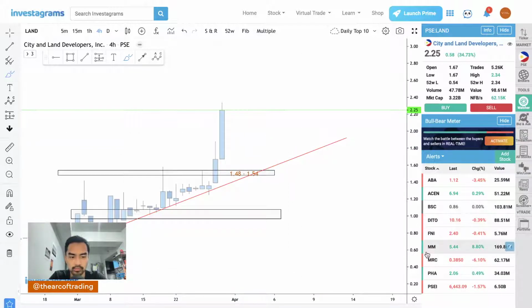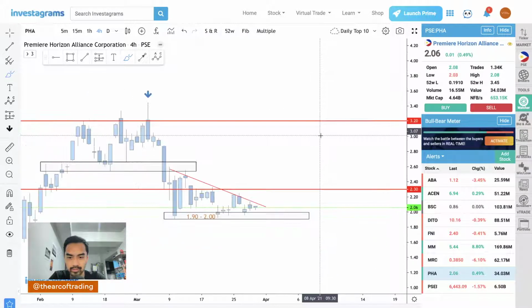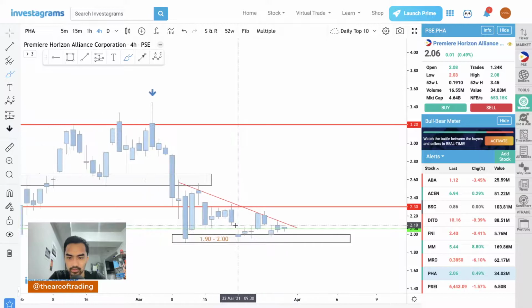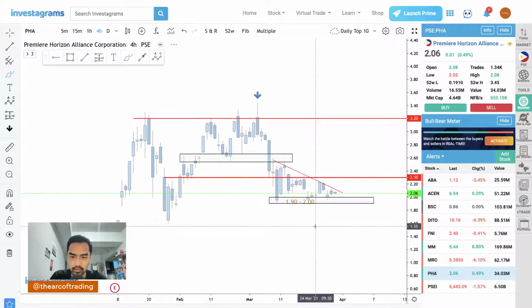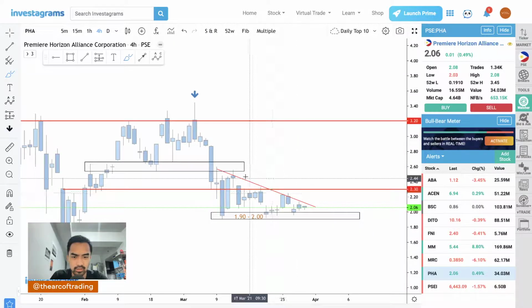So let's see. For PHA, what do we have for PHA? It closed at 2.06, a little bit of percent up, and it's still in this consolidation area with a bias on the sellers. So it did not make any strong move on the upside just yet. We have a descending triangle here, and this could end up on a break on the downside, but we shall wait and see. And that's all I could say for PHA.